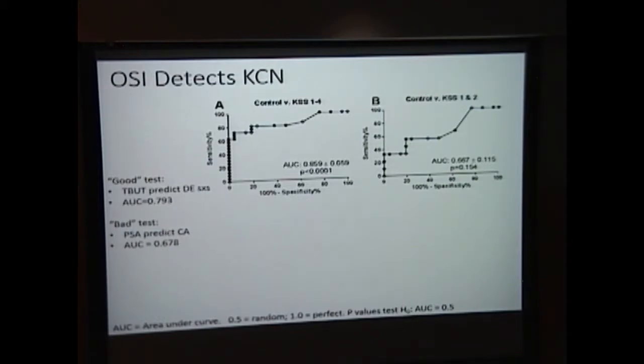Just as an example of a good, not perfect test, tear breakup time for predicting dry eye symptoms has an area under the curve of about 0.79, whereas a particularly bad test, prostate-specific antigen, quite poorly named if you ask me, to predict progression or presence of prostate cancer has an area under the curve of only 0.68. So just to give you some rule of thumb measurements to compare these studies.